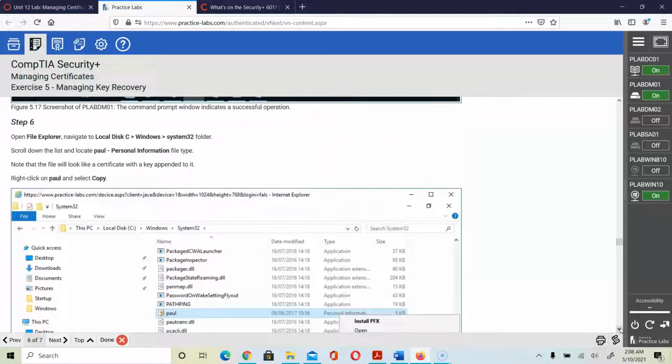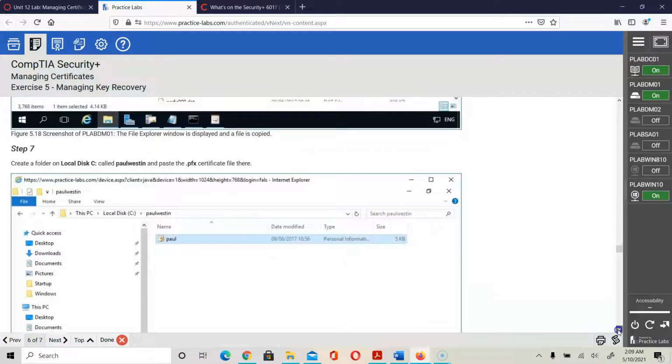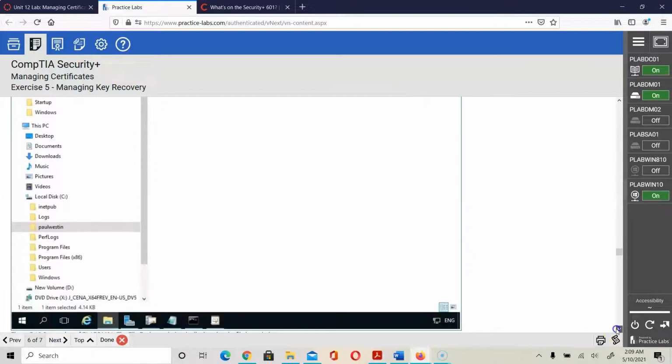Then we are going to go into the C drive, Windows System32, and we should see Paul. And then you're going to right click it and copy. And you are going to open up C drive, make a folder called Paul Weston. You're going to paste the .pfx certificate file there. Okay.